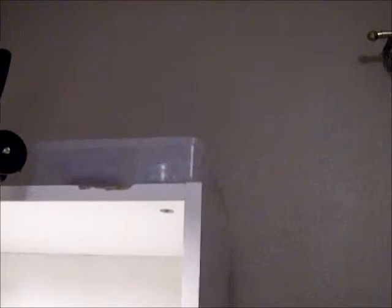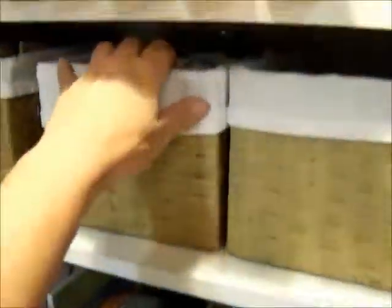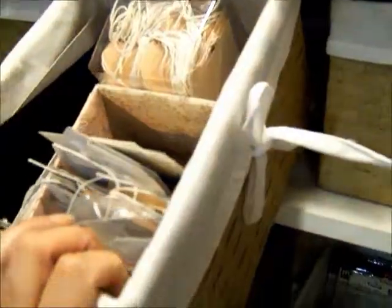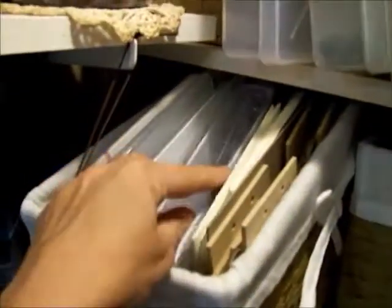Up on top I have a little container that holds extra brads. There's my camera tripod. And then the next shelf down, there's my heat tool. And in this basket I have my acrylic blocks. And here I have all my tag supplies. Back here in the back are more little mini album supplies.